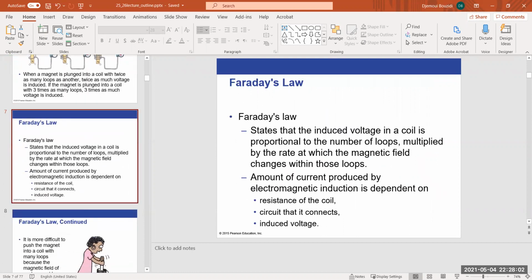So again, the law states that the induced voltage in a coil is proportional to the number of loops multiplied by the rate at which the magnetic field changes within the loops. The reason why I have so many turns in here is that if I only had one turn, it would have been an extremely weak current. So I have so many turns to amplify the effect.